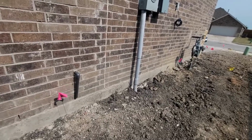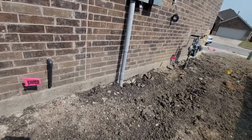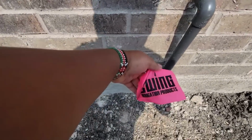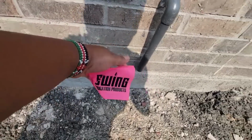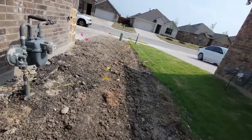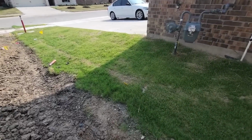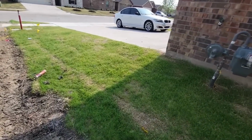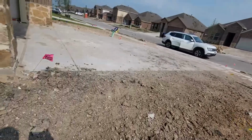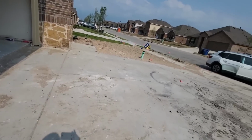But you see this pink stuff here, they are for the irrigation, as you can see, Ewing irrigation product. So they are going to do the irrigation drips here anytime, and our grass will look like this one of our neighbors here. So guys, I am not that happy because this is taking too long.